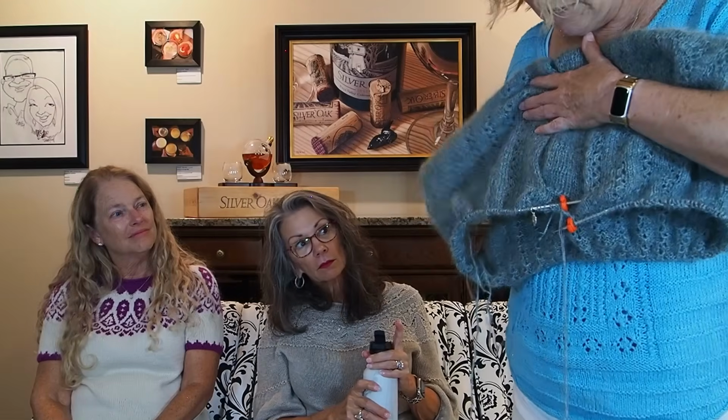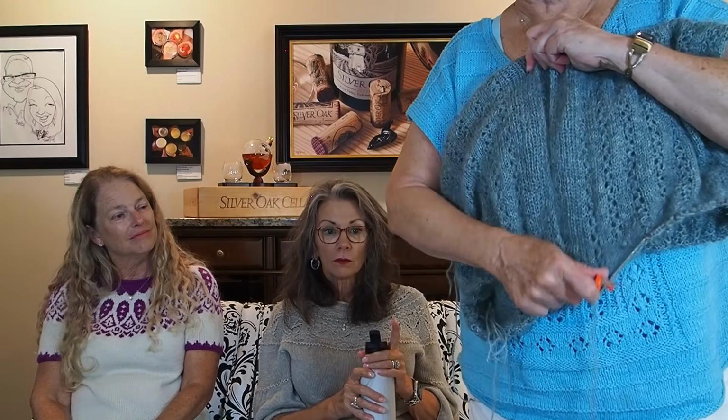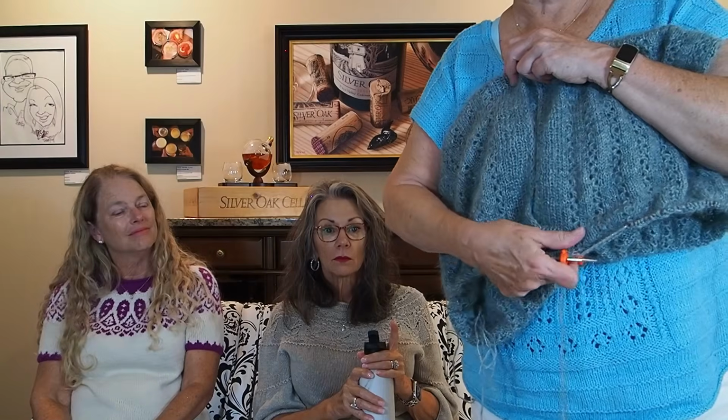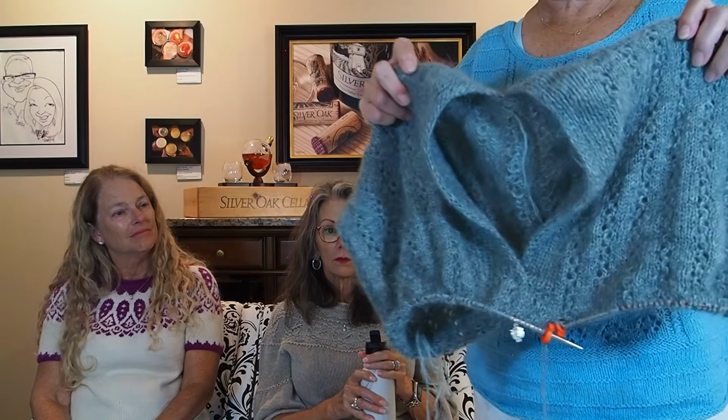this pulled up for some reason when I had it on. And so I think when I do the final blocking, I'll see if it's still doing it. And if so, when I final block it, I'll pull this down, and hopefully that'll stretch it out some.